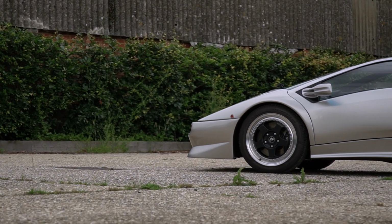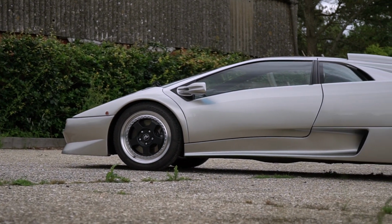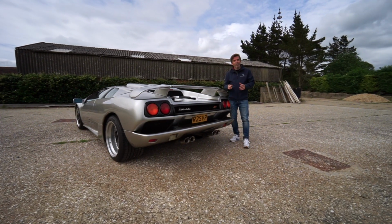Unbelievable. This is Lamborghini at its absolute best, and probably the most appropriately named car of all, the Diablo, the Devil.